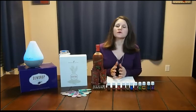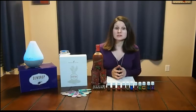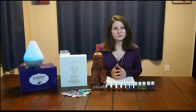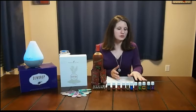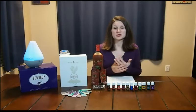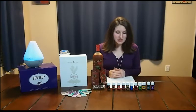Citrus oils are photosensitive, so what that means is if you're placing a citrus oil on your body and you go out in the sun for an extended period of time, you're going to come up with a bit of a rash, and the area may be irritated. We're going to talk a little bit more about how you can use lemon in some beauty products, but if you're applying them to your face, your hands, don't go laying out in the pool for several hours. You want to make sure that that area is covered up.